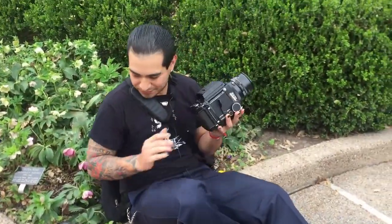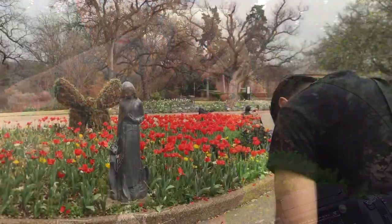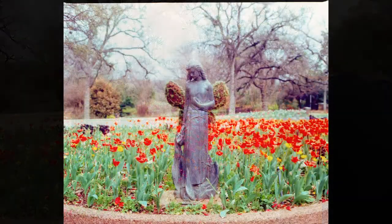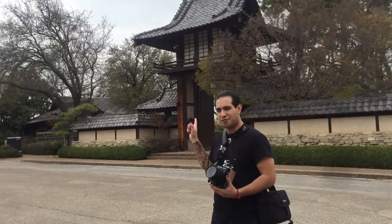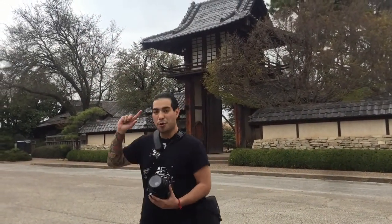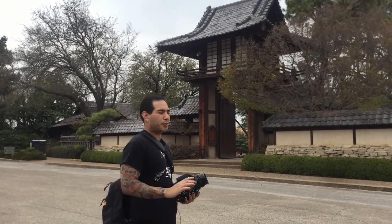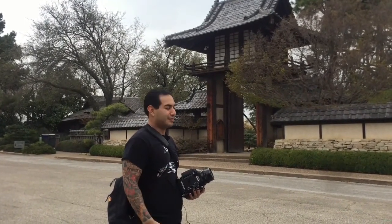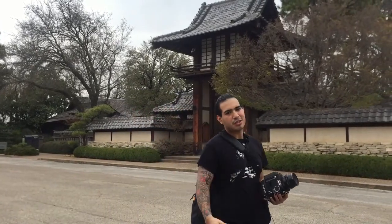All right, first frame. This is actually a good spot where we recorded our intro. Hey guys, so this is the entrance to the Japanese garden in Fort Worth. I already scoped around here because I was shooting for another video and figured out what spots I want to use to take pictures. And hopefully, fingers crossed again, because you know, expired film, you never know what's going to happen. Come on, guys!